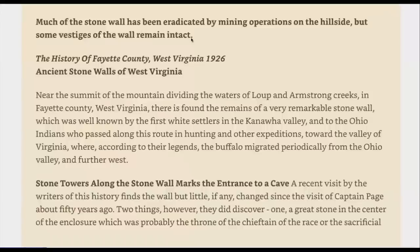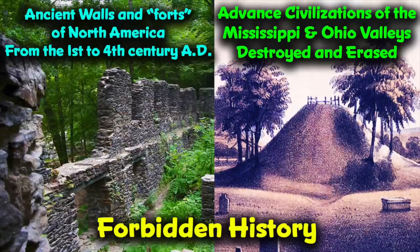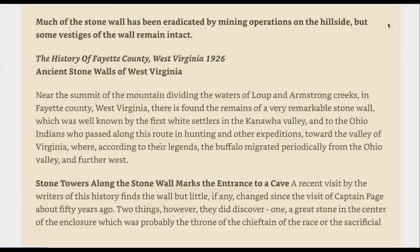Much of the stone wall has been eradicated by mining operations on the hillside, but some vestiges of the wall remain intact. Remember, we found all these walls in the forest and all these places in North America. The History of Fayette County, West Virginia, 1926. Ancient stone walls of West Virginia.